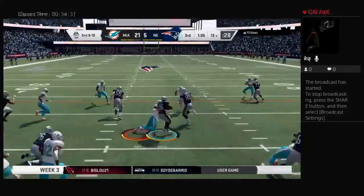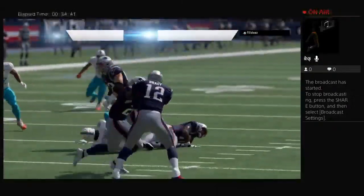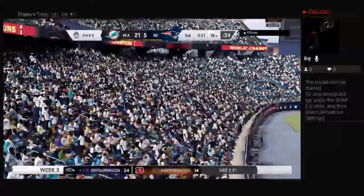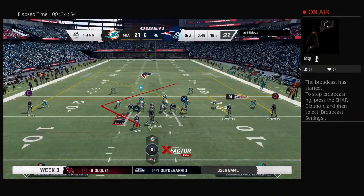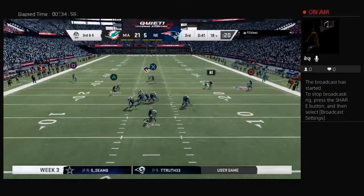On 2nd down, Michelle, and he'll be taken down at the 18. Tackled that time by Jerome Baker out of Ohio State. That 2nd down play call was not to pick up the 1st down. It was to accomplish what they did to get them into a manageable 3rd down because they had incompletion on 1st down, so they were behind the sticks, so to speak. They needed to make up some ground, and they did.